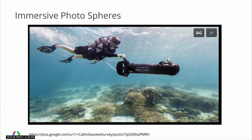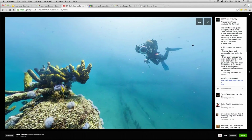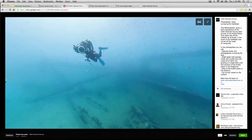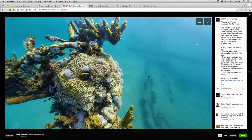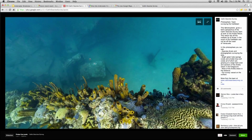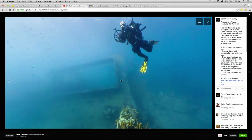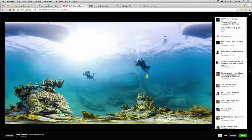Also, the immersive photospheres. I don't know whether you want to show one, probably one that we loaded yesterday. It's a great way of having hero images that can really capture an environment, a whole area, in a single image. This is one that we took, I don't know whether I can scroll around, of a wreck in Aruba about 3 weeks ago, but you're starting to get the idea. And some of our divers on the survey. And we'll be posting a lot more of these photospheres. And Jennifer's going to talk a little bit more about photospheres.